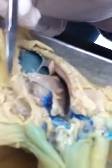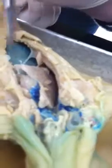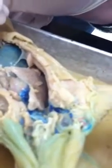And you can see this cavity is the mediastinum that the heart is sitting in here. It's kind of bound. This is the pericardium around the heart. It's continuous with the membrane that lines this cavity.